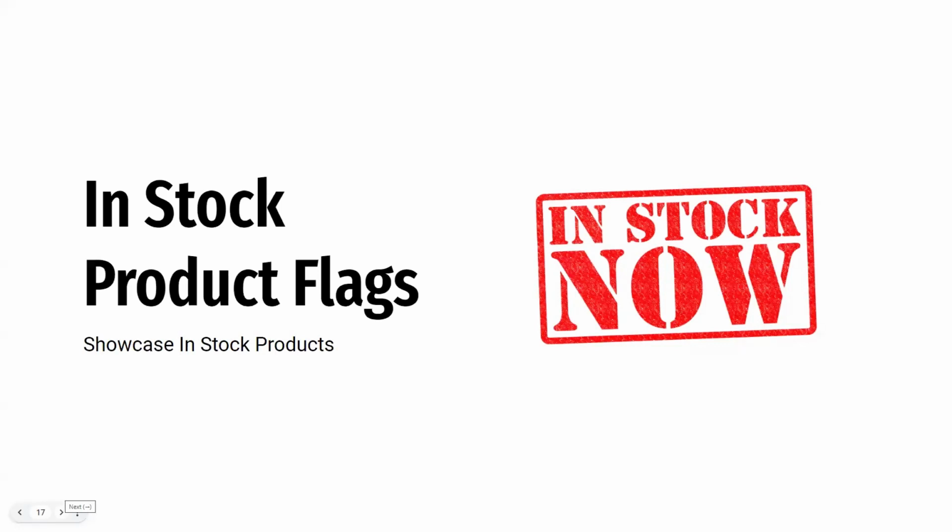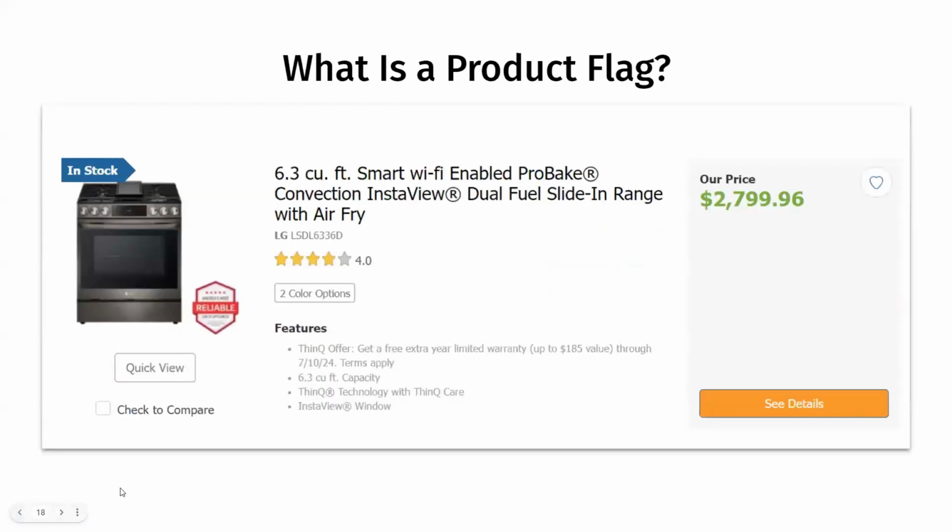I'm sure that at one point or another, you've wondered if there's a way to indicate online which products you have in stock at your store. And the good news is that there is. The best part about that is that it's actually very easy and very simple to do. In the app, you have a built-in way to directly mark products with an in-stock product flag, such as this one. We'll go to the next slide.